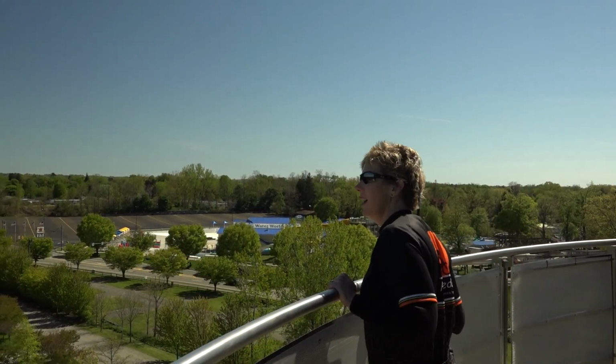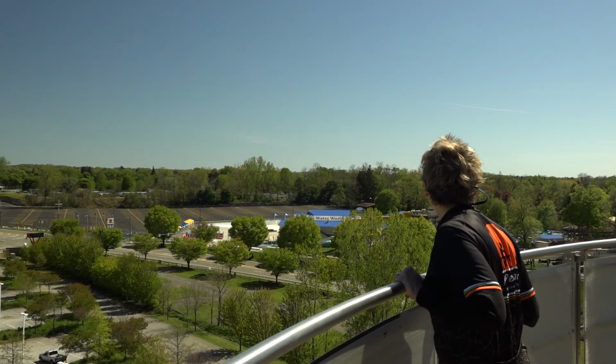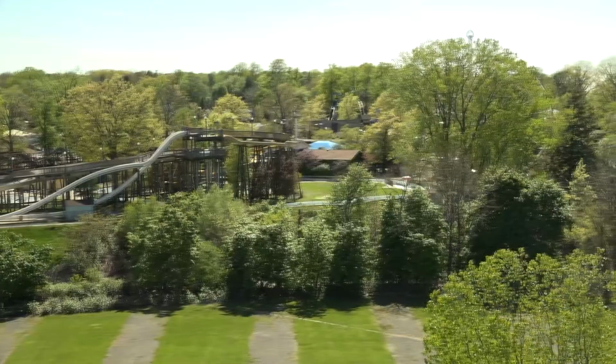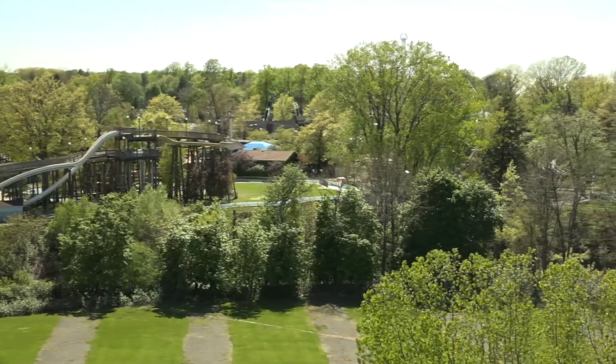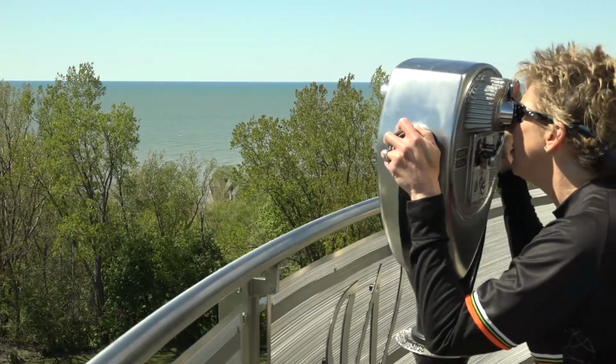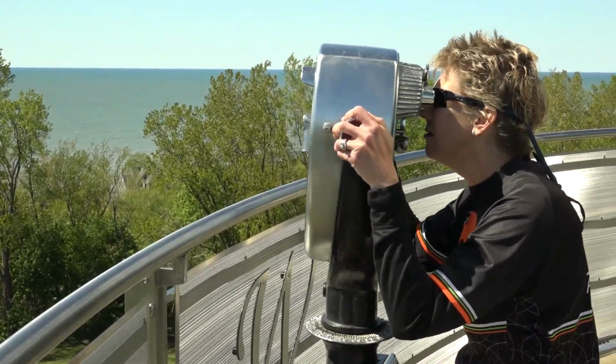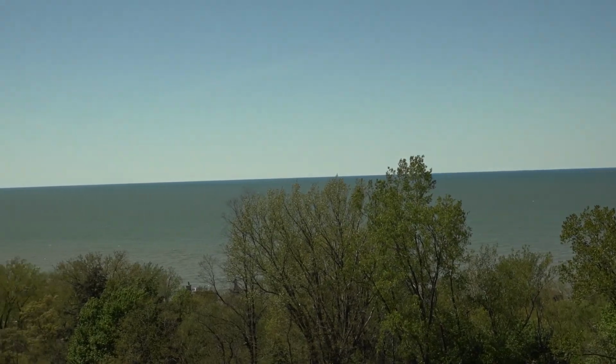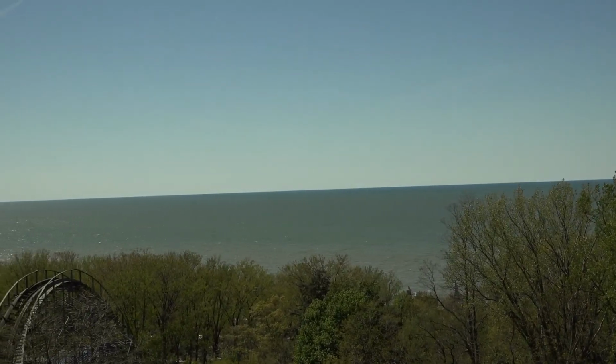From here we can see Waldameer Water World, one of the oldest amusement parks in the country. It started in 1896 as a picnic area owned by the local trolley company. Here along the shores of beautiful Lake Erie, Waldameer, which is German for woods by the sea, is right next to the Tom Ridge Environmental Center and a popular place for thrill seekers.